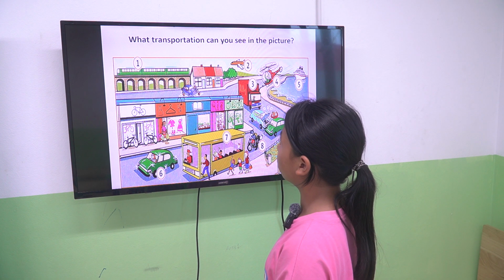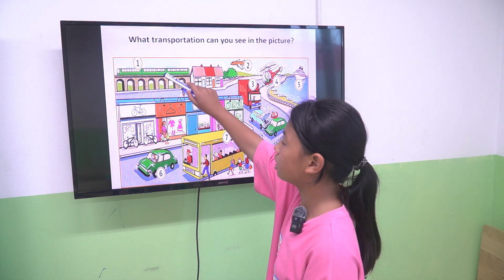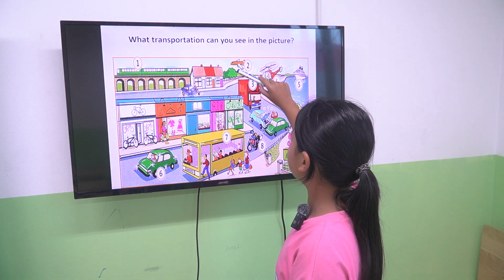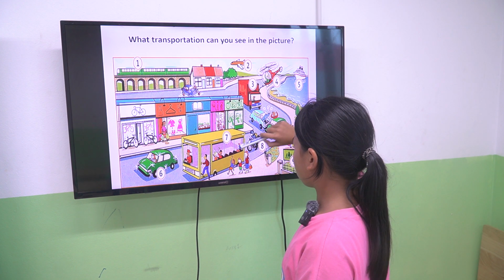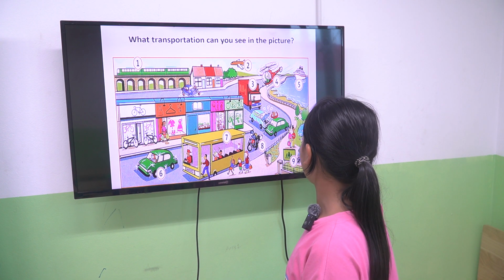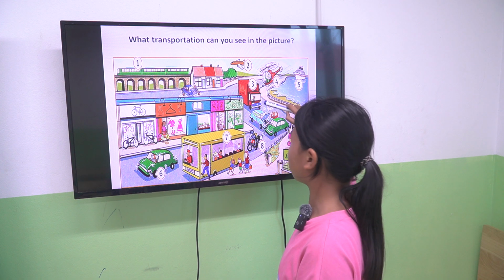In the picture, I can see train. You can point. Next one. Helicopter. Plane. Bus. Car. Motorbike. Bike. Ship. And the lorry.